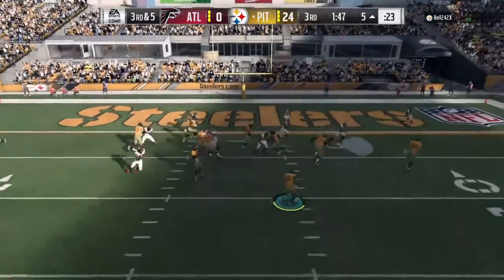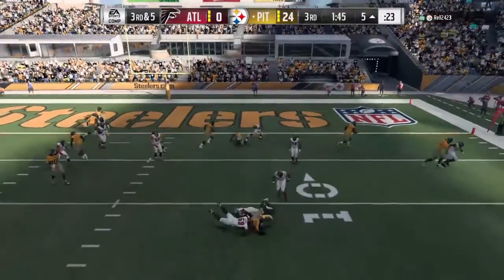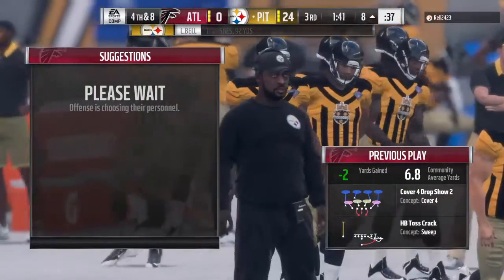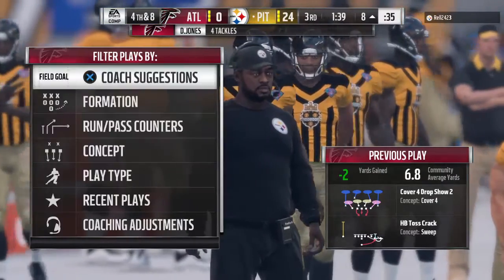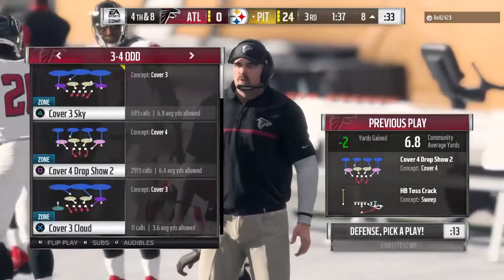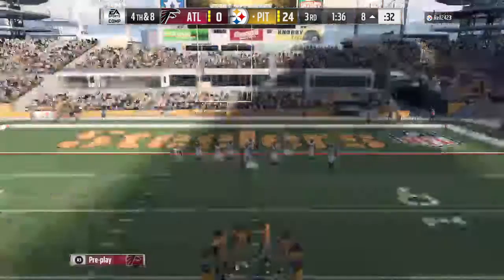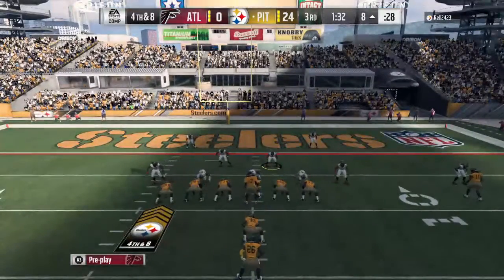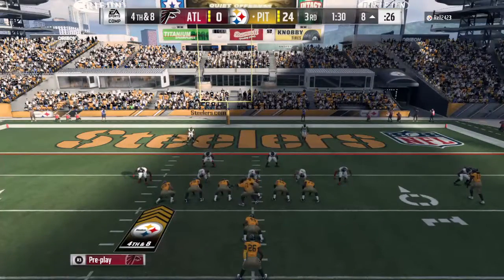3rd and goal from the 5. Maybe a little play action situation coming up. And this is going to result in losing yardage. They're driven back to the 8-yard line. It'll wind up being a loss of 2. And that'll bring up 4th down. The offense stays out there. A big challenge here from this far back, but they're going for it on 4th and goal.